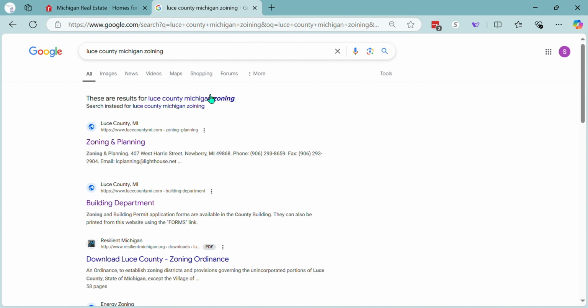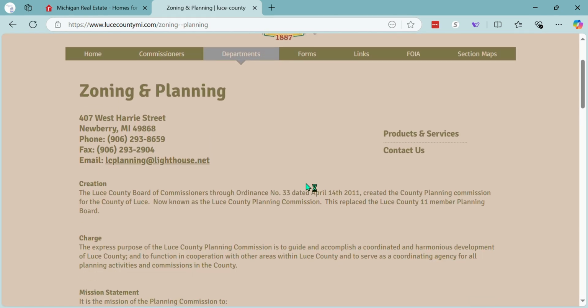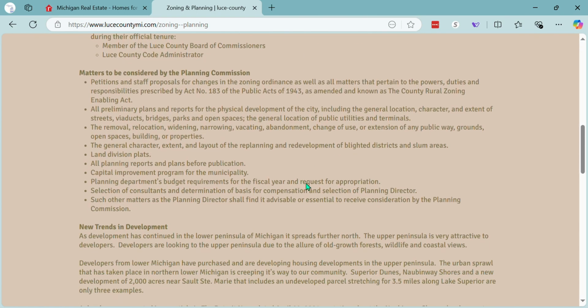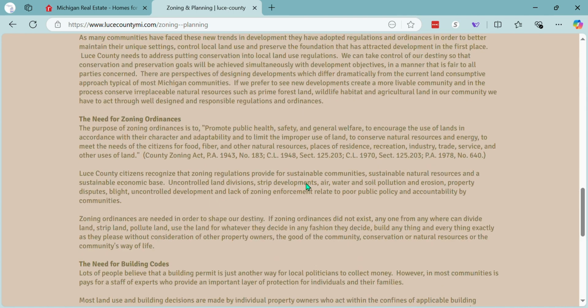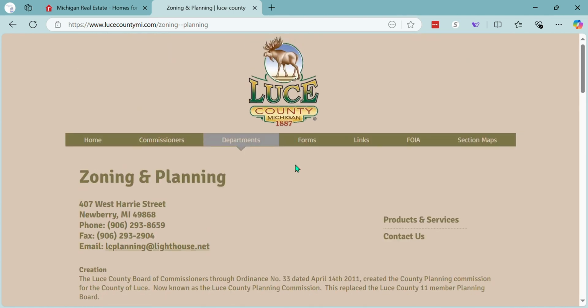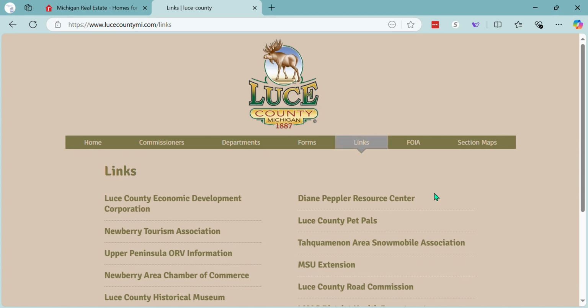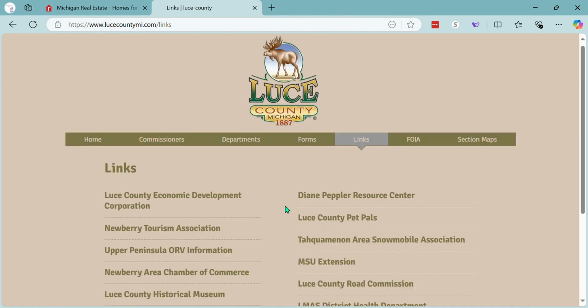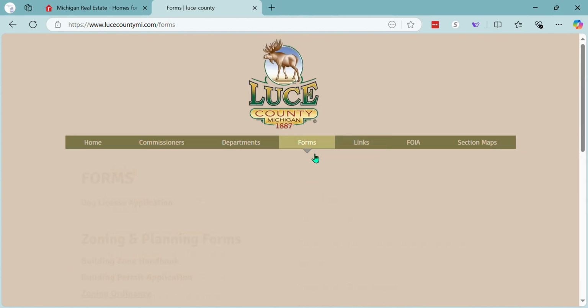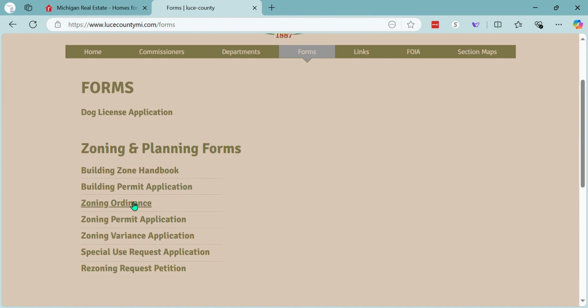Whoops, I spelled it wrong. But here's their zoning and planning website. And on this site, I know they have it somewhere, but this will get you into the different zoning. I know they have it. I'm not sure where at this moment, but here it is, zoning.